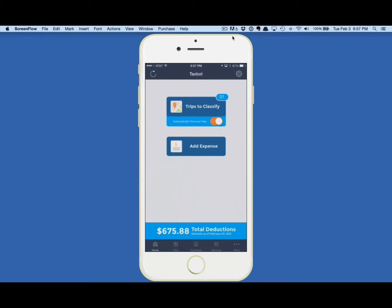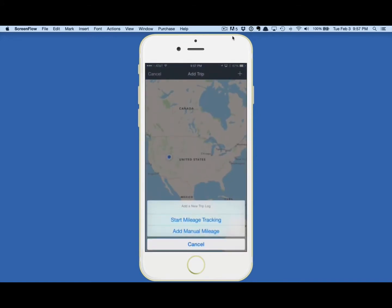Now, this is optimized for iPhone 5S and greater, or higher-end Androids that have come out in the last couple of years. If your phone is not one of those, you may experience larger battery drain on the automatic mileage tracking. So for those of you who do not want to use that method, or who have an older phone, you can still use the old method where you click Add Trip, and then you have 2 options here.